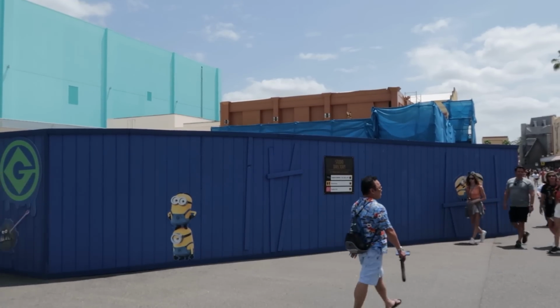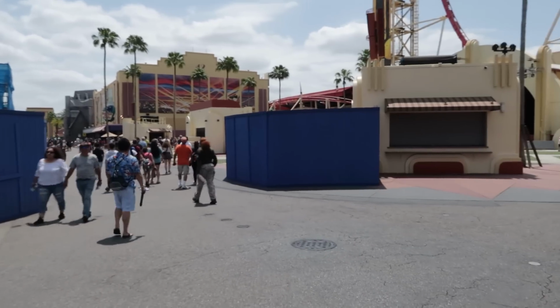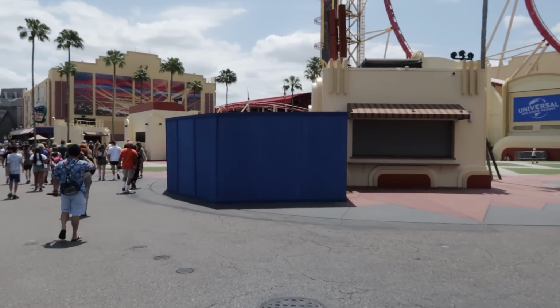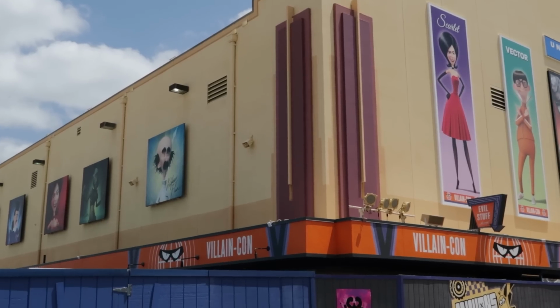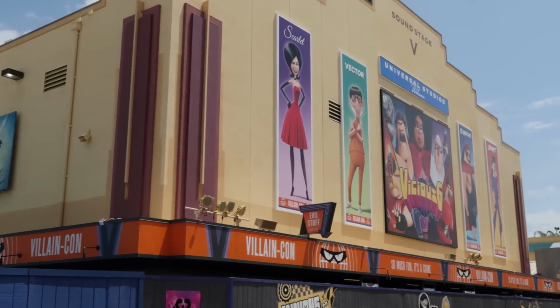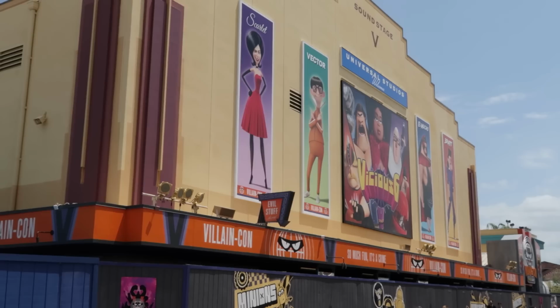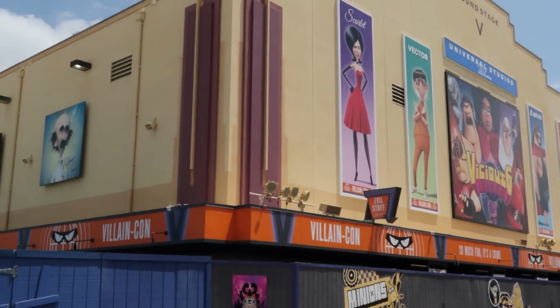Across the way from the Minions Cafe, currently under construction, they've added some new construction walls over here. I'm assuming this is just minor repair work being done at this location. Just pausing to take a quick look at the exterior to Villain Con and Minion Blast. The exterior is looking good. Can't wait to see the inside and ride the ride.